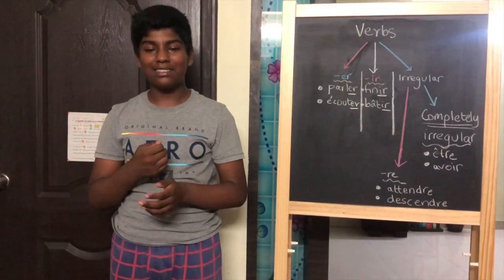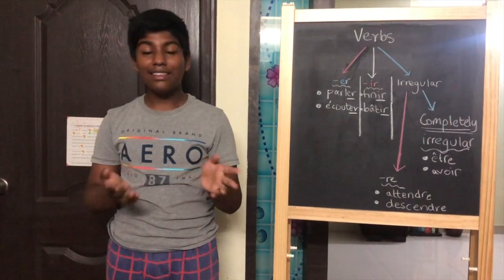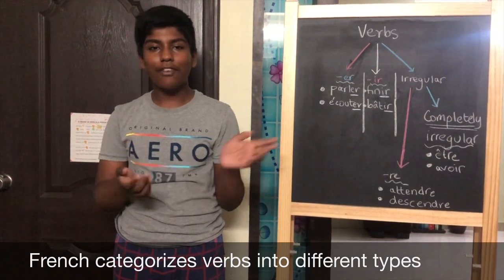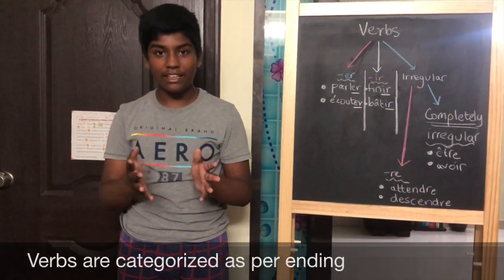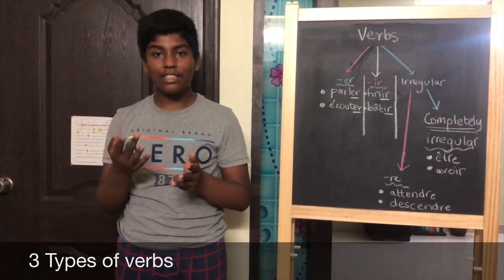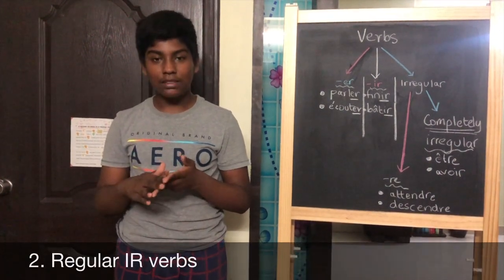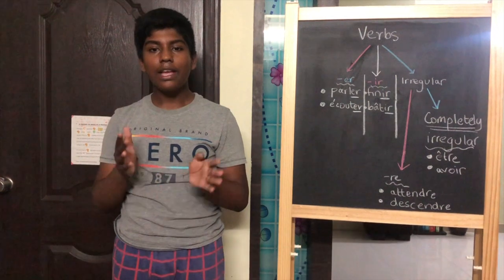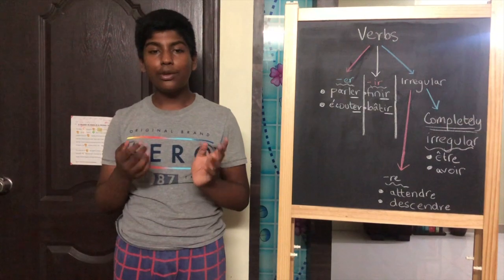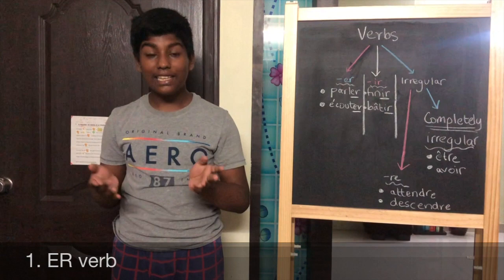However, every cloud has a silver lining, and the big French verb conjugating one has one too. And this is that French categorizes verbs into different types, unlike English. The French verbs are categorized according to their ending, and this also decides how they should be conjugated. The 3 types of verbs are the regular ER verbs, the regular IR verbs, and the irregular verbs. And therefore, if you learn a verb in one of the regular categories, you have learned basically all the verbs in that category.